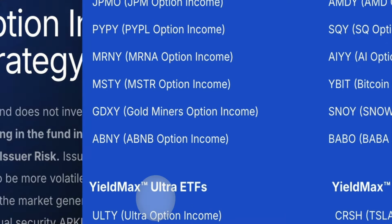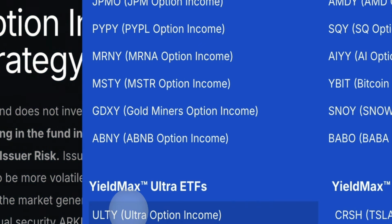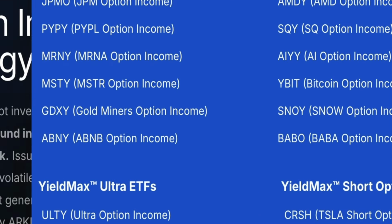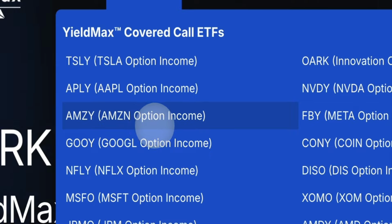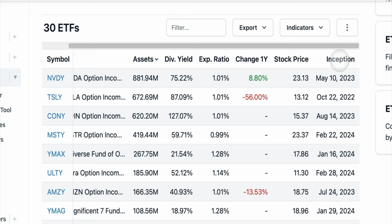Now you have something called Ulti, which is only one, and this is a fund of funds, right, writing calls on different ETFs directly or indirectly. They have the YieldMax short option income funds, which are three of them: Crash, Fiat, and Dips. These are short stocks. And they have one of the best ones, the YieldMax fund of funds, which are YieldMax Ulti and YMAG. So Ulti represents all of these stocks, and YMAG represents the Magnificent Seven stocks, which will be Apple, Tesla, Amazon, NVIDIA, Facebook, and Microsoft.